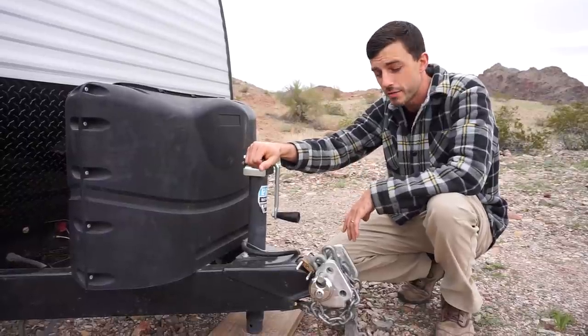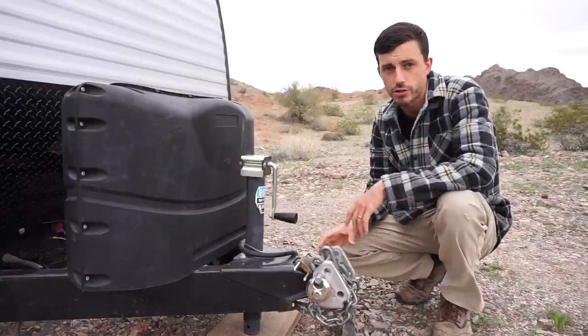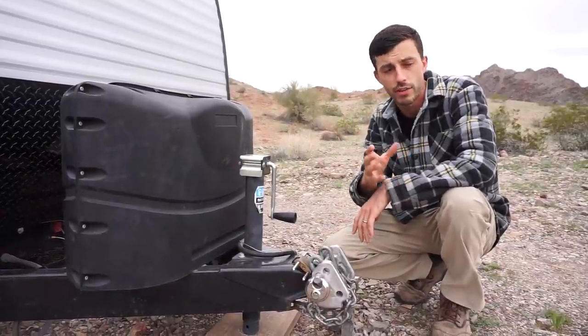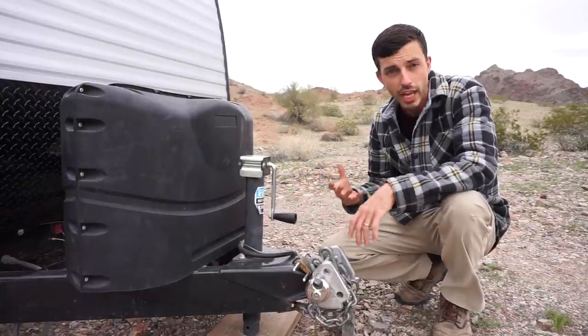And we also get a lot of questions about how we secure our trailer, how we go out and travel or explore, leaving our trailer behind out in the wilderness, and we're okay with it.